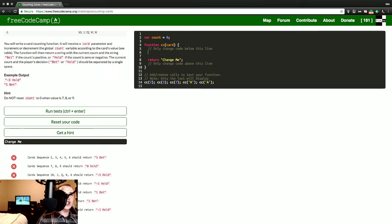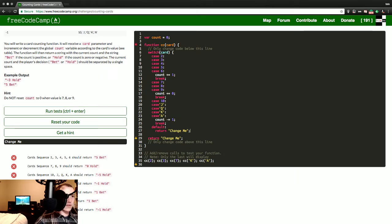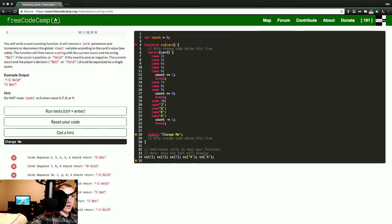Now that's weird. They have "change code above this line," but they still have the return change me above the line. So I feel like it should get incorporated into the code. They're sending mixed signals. I don't know what to do. Get rid of that. We'll get rid of this. We will have a basic closing curly brace.